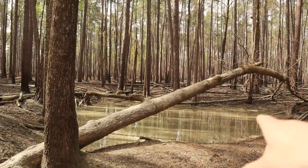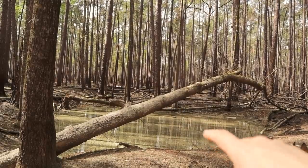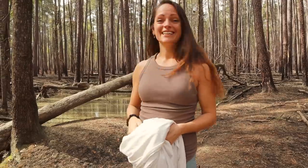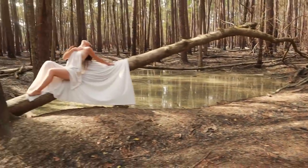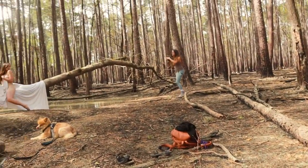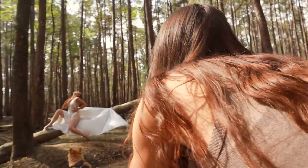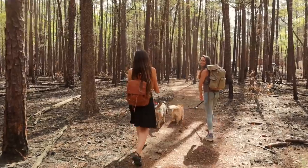We're thinking about this setting for our first photo. This tree arching over this bog is kind of cool. Let's do it. That's gorgeous right there, even with your hand right there. Beautiful. Oh yeah, I love that. Wow. I think we've got all the shots we need in this location. We're gonna do what I like to call shoot and wander. We take a little walk and we stop at places that inspire us along the way.